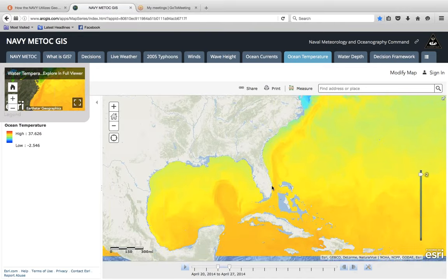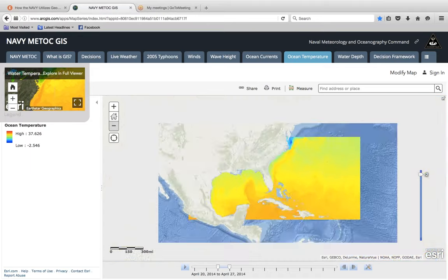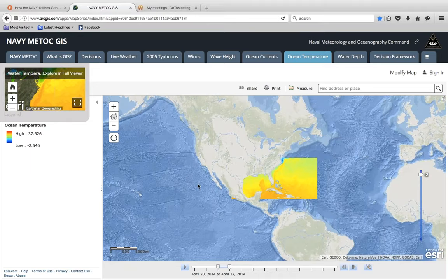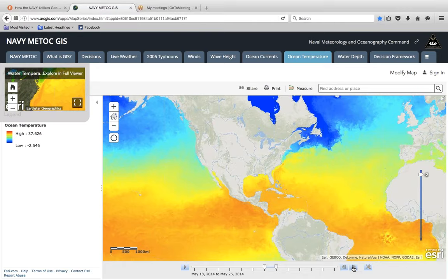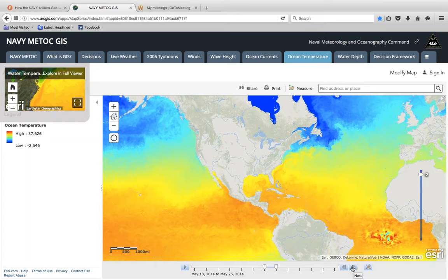So you can see, let me zoom out so you can see it a little bit better. You should see some variation, especially up around the loop current area as it plays through time. So you can see how the environment changes over time and how this would become an essential piece of information for someone trying to make an operational decision.